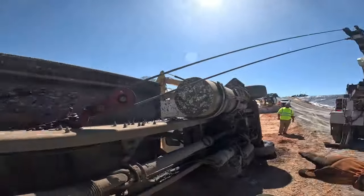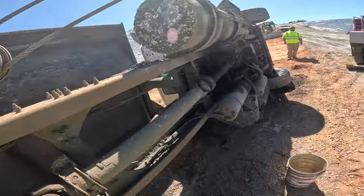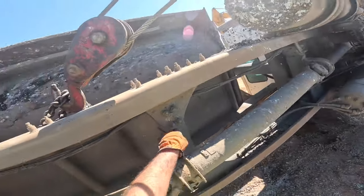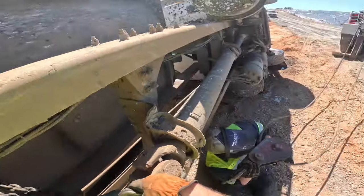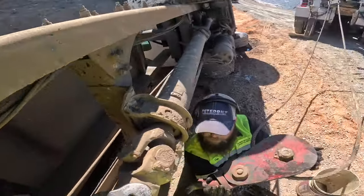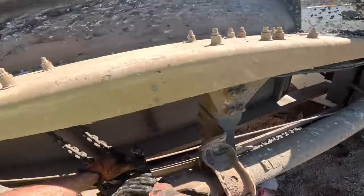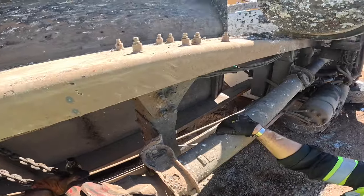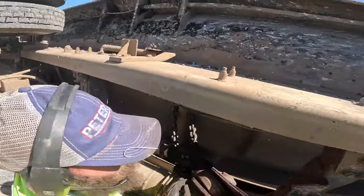Hey, let's re-rig. While we stop, we might as well readjust everything, because we're going to have to come right through here. Are we going up there with it? Yes, sir. All right. I got it. Come up here. Good, I got it with my feet. Yeah, I don't like you under it. All right.